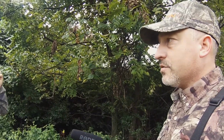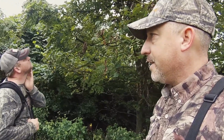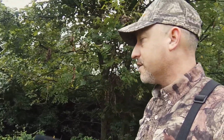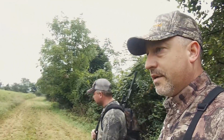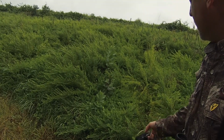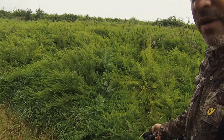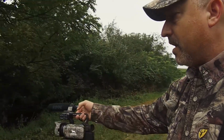What we got to also see though is where are they going? Are they getting into this cut area and traveling, you know, one way or the other, or are they going straight across? Here we found what we're talking about. Look at this right here. Here's where they're going straight up through. This is heavily traveled right here, coming up out of this bottom.